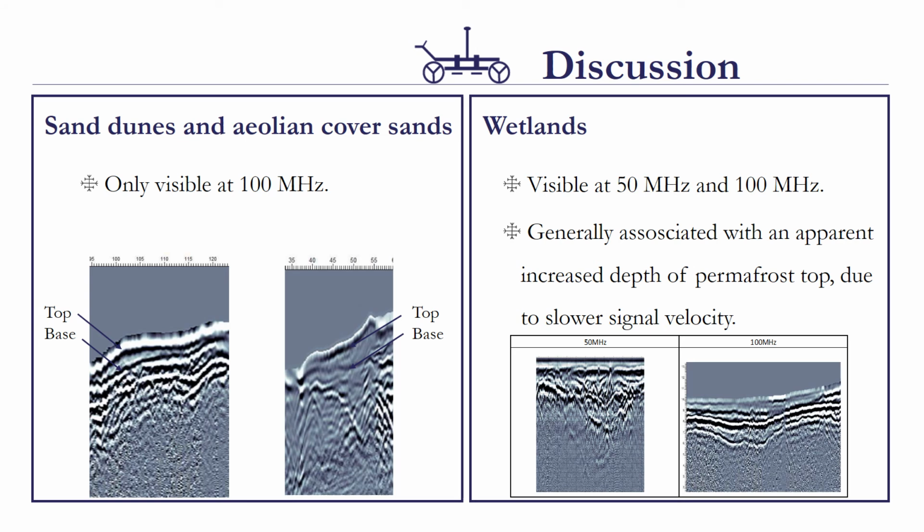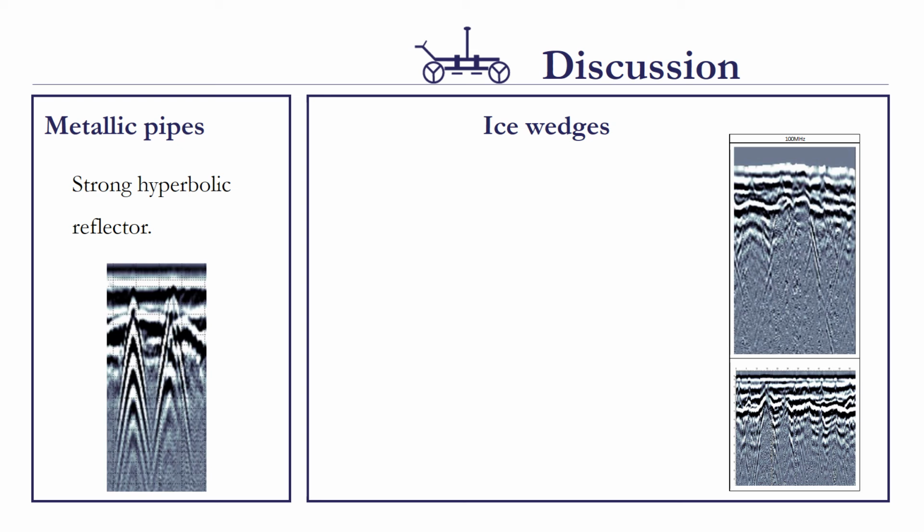The sand dunes and aeolian cover sands are only visible at 100 megahertz, and when we can see them, we can usually detect the top and the base of the sand dunes. The wetlands are visible at 50 and at 100 megahertz. They are generally associated with an apparent increased depth of the permafrost top, which is due to slower signal velocity. The metallic pipes create a strong hyperbolic reflector and multiples.